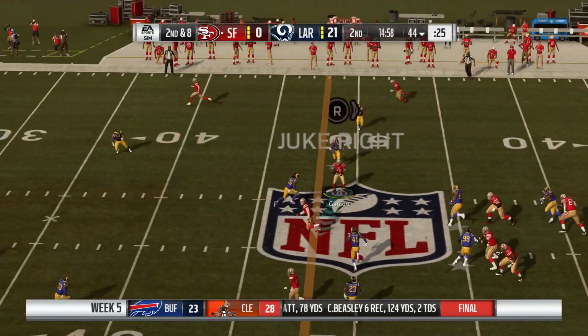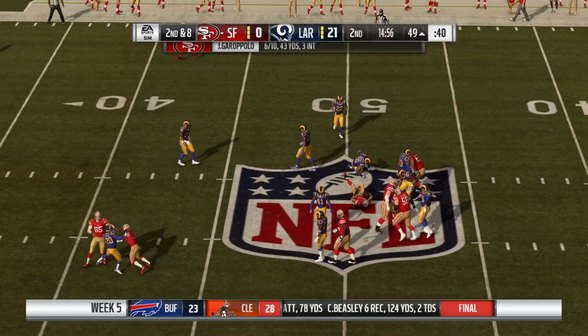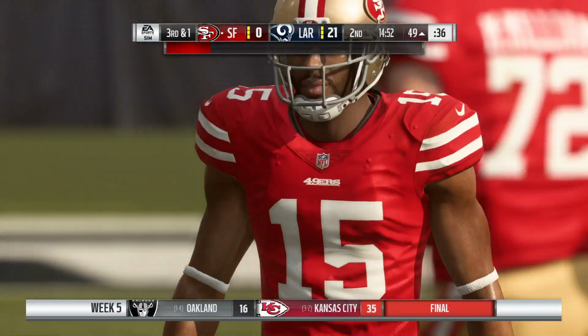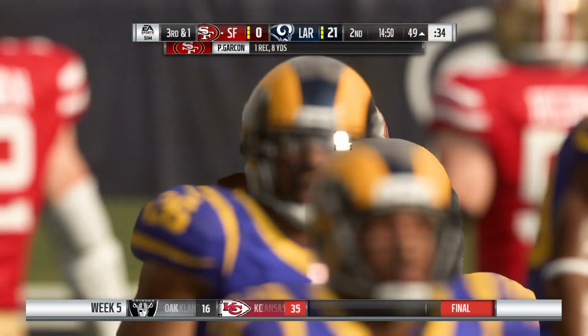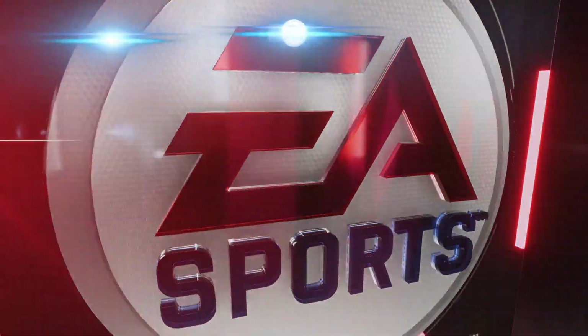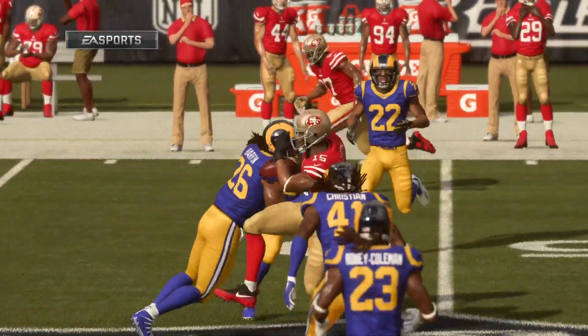Working from the gun, Garoppolo. Got his target, Pierre Garçon. And he'll get it into enemy territory just across midfield at the 49. 8 yards on the completion, but now they face 3rd down.